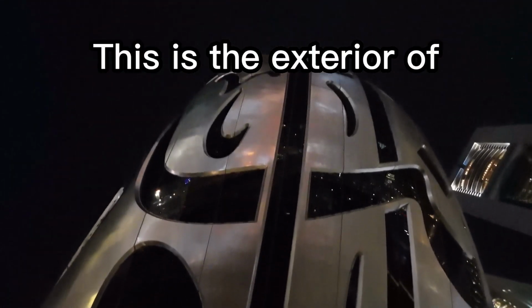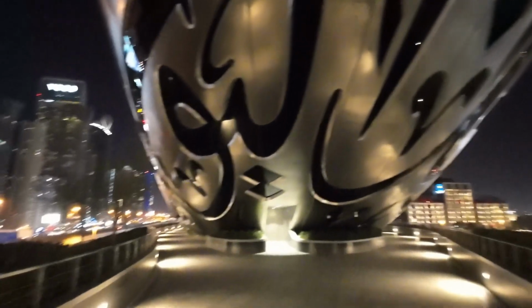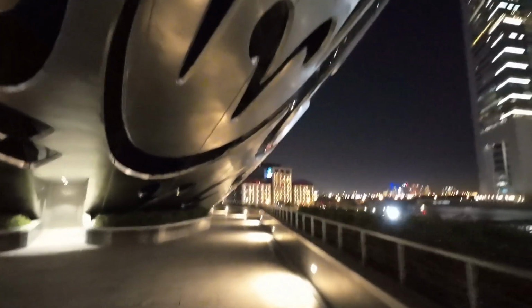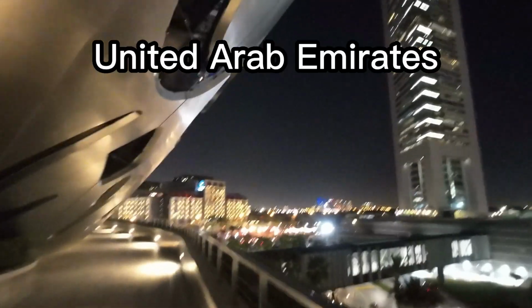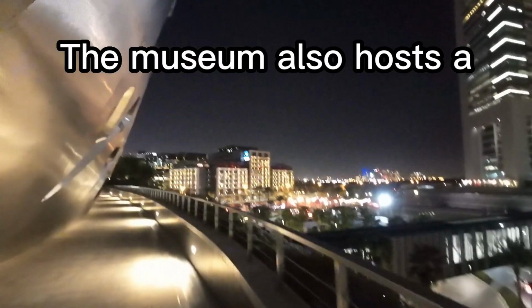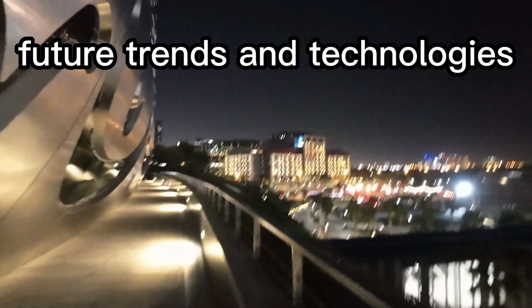Museum of the Future. This is the exterior of a uniquely shaped building. The Museum of the Future is a futuristic museum. This museum is located in downtown Dubai, United Arab Emirates. The museum also hosts a range of events and conferences focused on future trends and technologies.